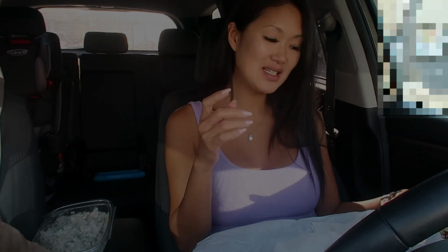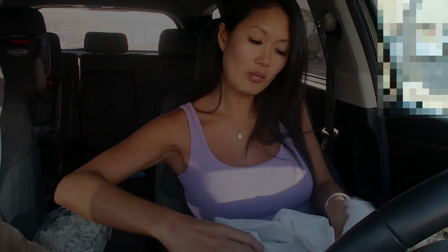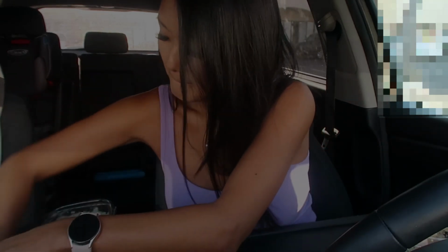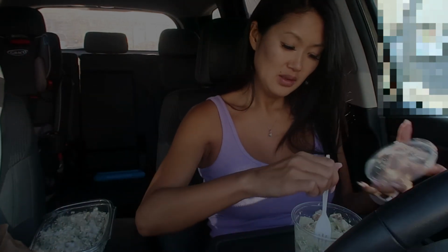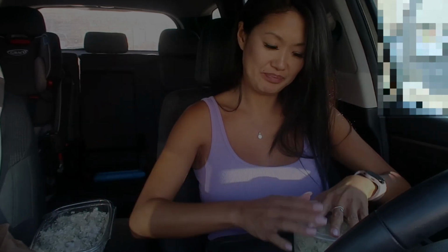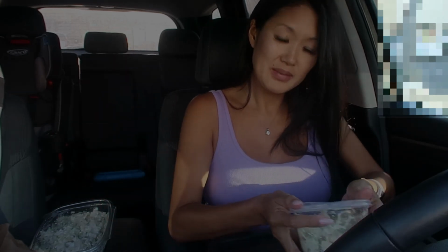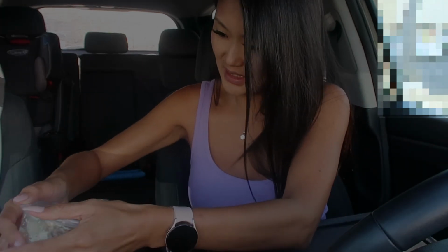A wrap. Okay, obviously I made a little dent in this and my bow tie pasta over here. And I still have the whole other pound for Honey Bunny. But these will be for later. Anyway, this is pretty good.